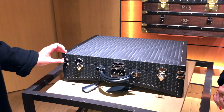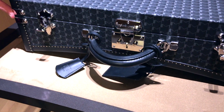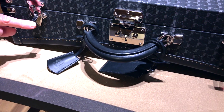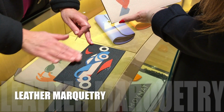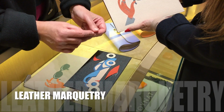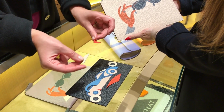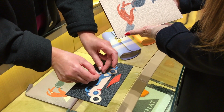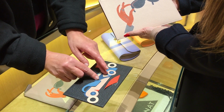It means cat tongue. Oh! It looks like a cat. It does look like a cat tongue. Look at this. This is a puzzle of leather. You have the bottom of the leather, and then the artisan is cutting the design one by one. It's the pieces of the puzzle. And then he's putting them back piece by piece in order to get a perfect result.